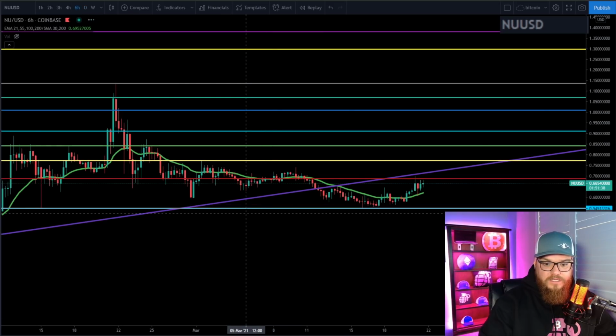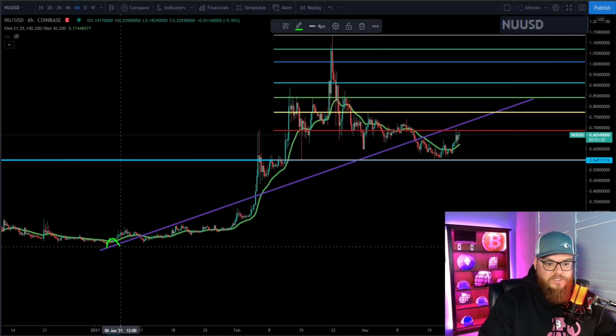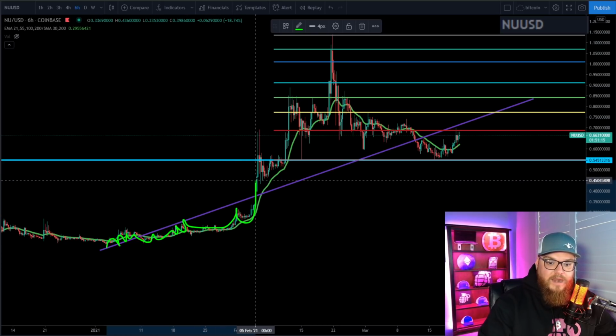And let's go over to a 6-hour chart so I can show you how this trend line has been playing out for NuCypher. You can see that it was support, support, support, and then it broke down, became resistance, resistance, resistance. So we've been down below here before and we've gotten above it, which leads me to believe that I don't think this is going to be a very heavy area of resistance, especially with the momentum that we're moving into right now. You can see we tried it again. Once we got above it, that was it.